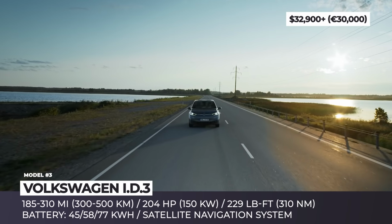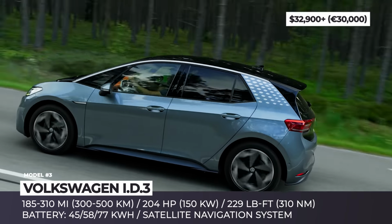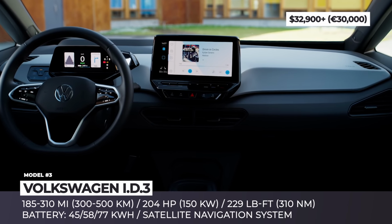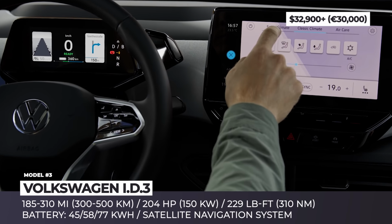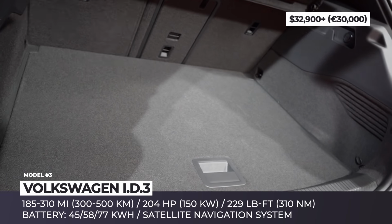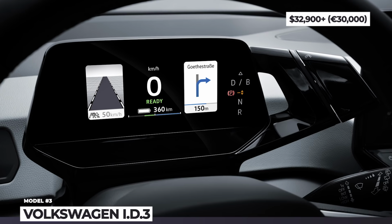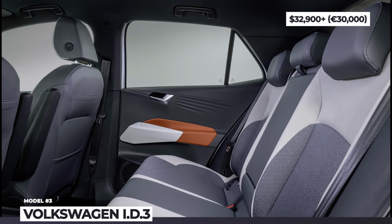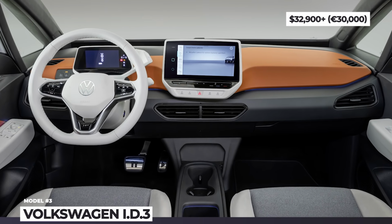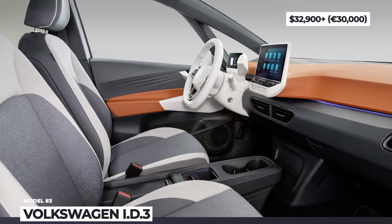Initially, a 58 kWh battery pack with 240 miles of range will go on sale, but later on, two more configurations with 185 and 310 miles are to be introduced. Built on the modular MEB platform, the VW ID.3 is powered by a rear-mounted 204 horsepower motor with 229 pound-feet of torque, good for 100 miles per hour. At the moment, VW is struggling with software glitches, but the first customer deliveries are still scheduled for mid-June 2020.